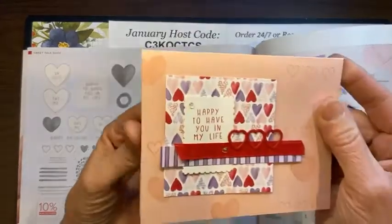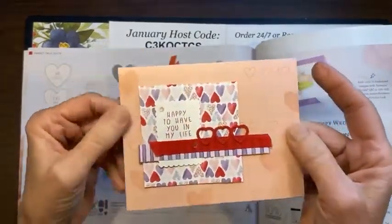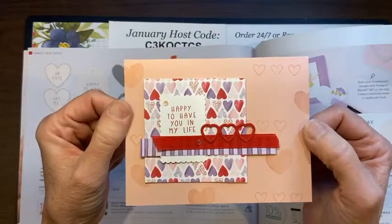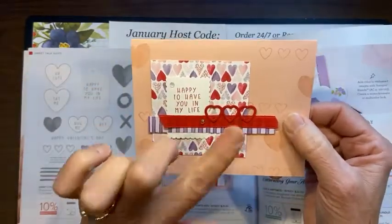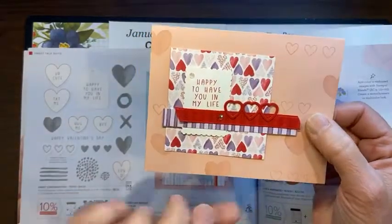Now this card was created by Meg Lovin. This was part of the swap I was in. And again, very cute, simple cards featuring a lot of the dies, ribbon, and designer paper.